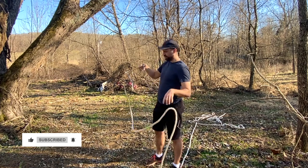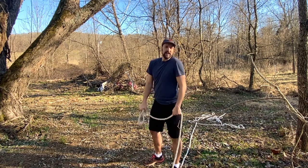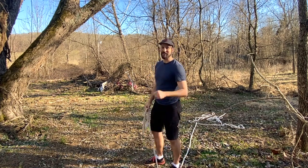I'm going to tie a bowline, a double bowline knot, test it out, see how it works. But I have to get up there, and I don't have an extension ladder, but I do have a tractor.